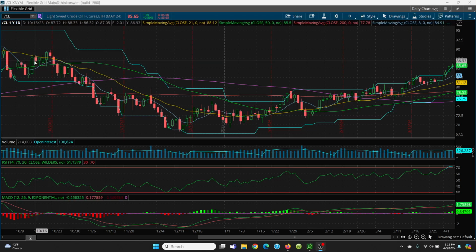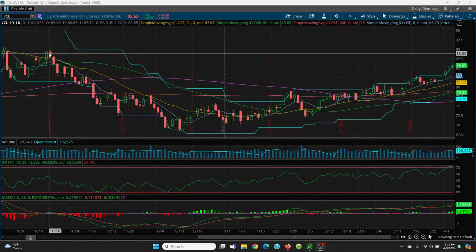Now, again, if we can start rallying up here, there are a lot of good targets. You've got your 87.83 here, you have 88.33, we have 88.57, we have 89.54, but this is the candle that we've been looking for, 89.85. Let's just call that 90 bucks.